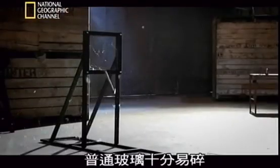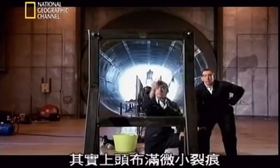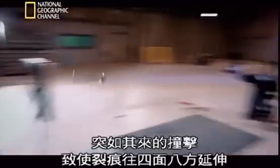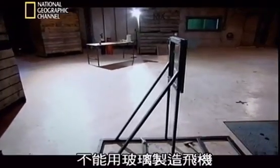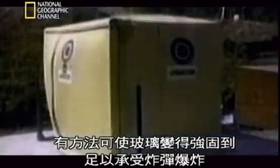End of the story. An ordinary sheet of glass is very brittle. It looks perfectly clear, but it's actually riddled with microscopic cracks. The sudden impact makes the cracks ripple through the whole sheet. You can't build a plane out of that. But as I'm about to find out, there's a way to make glass strong enough to survive a bomb explosion.